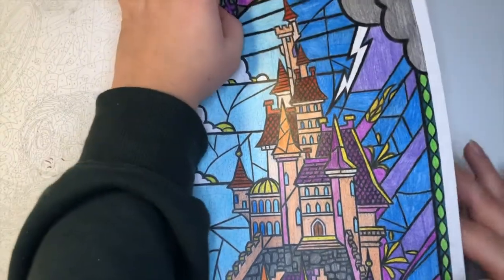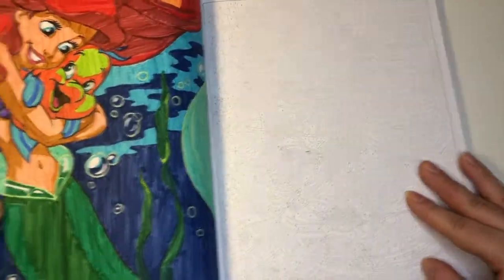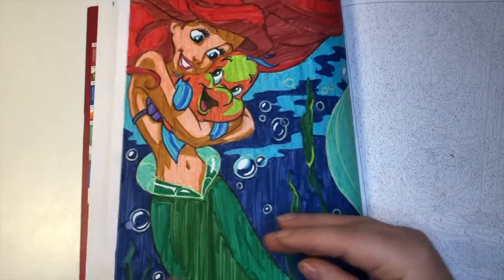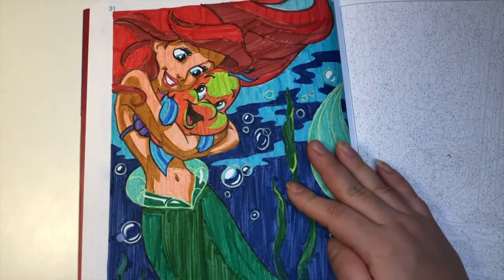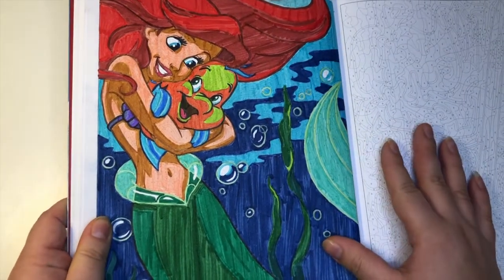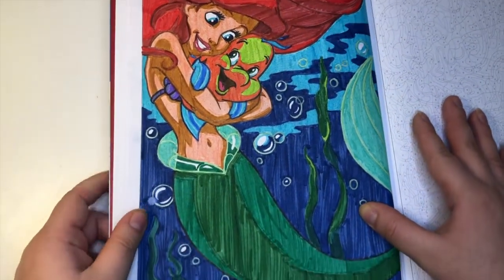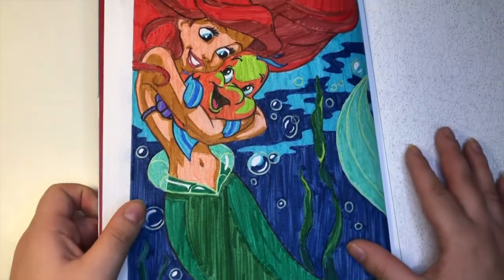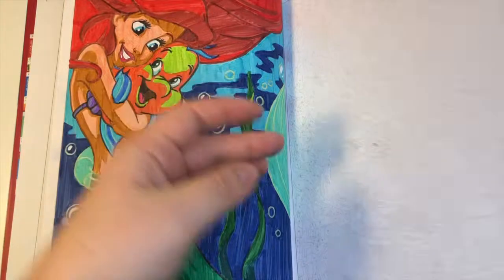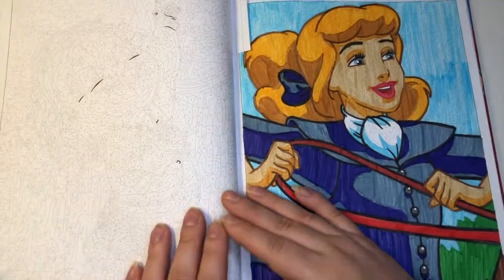I got rid of those pencils because they were just frustrating. Then we did a page of Ariel, and I will be honest, that's not a good shade of green, but that's okay. Did my best. I keep on saying we. I did my best. Then we have a picture of Cinderella here.